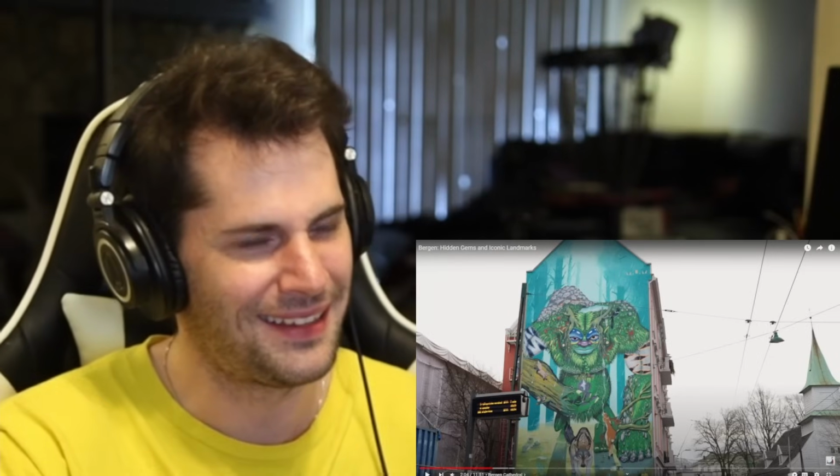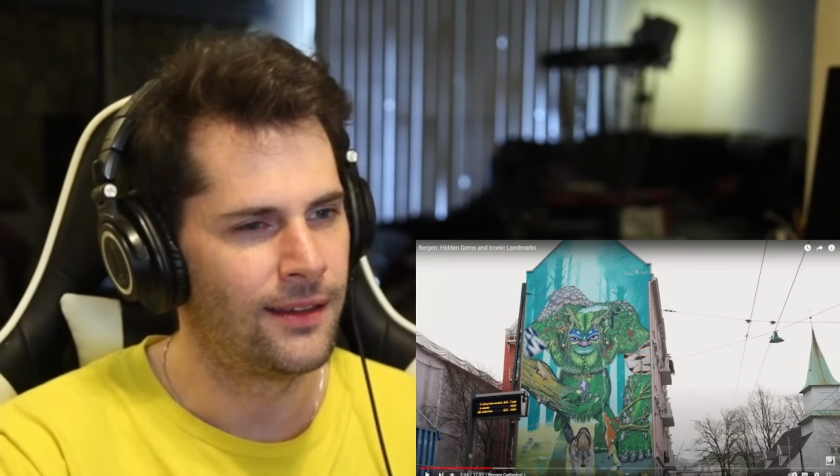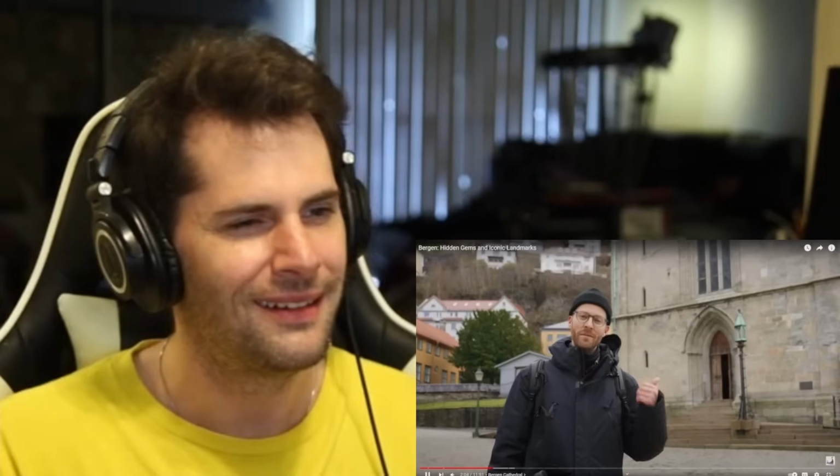This is interesting. Is this like a mural already? This is more modern, huh? Is that a troll or something? Behind me here is the Bergen Cathedral, which is a great place to visit. But there's a little detail on the facade, because if you look very closely, you can see that there is a cannonball which is stuck in the stones.